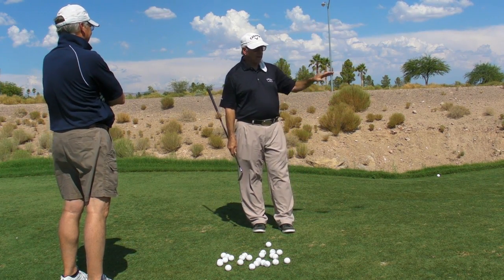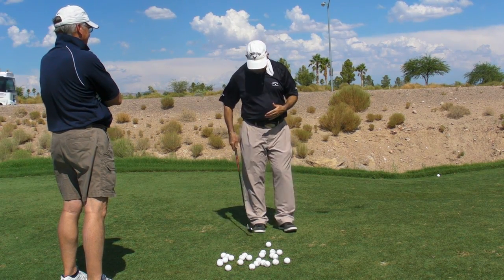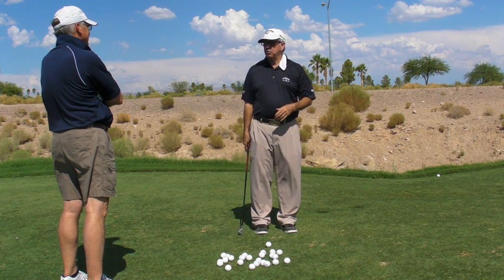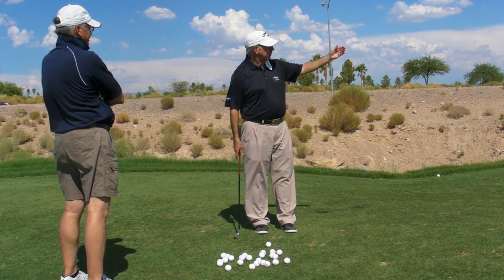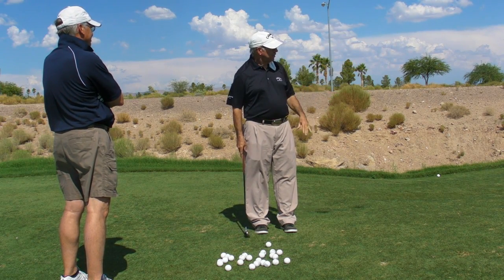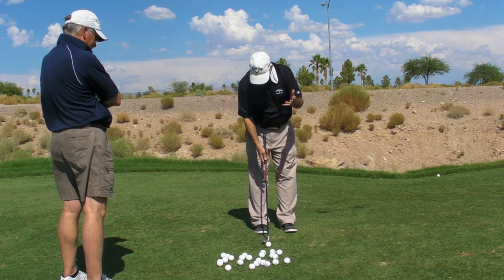Do I want to hit high or low? Do I want to expose the bounce? Do I want to have it come in with a leading edge? Do I want to have it on my front foot, my back foot? You have to make all of these decisions based on how far the edge of the green is, how far the flag is from the edge of the green. You have to learn 1,000 shots. This is a standard shot.